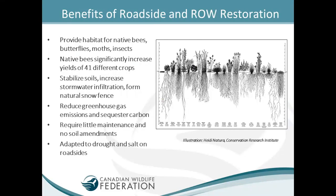Benefits of restoring these rights of way. If you look at this beautiful diagram on the right-hand side, it shows a profile of flowers and native grasses, above the soil line and below the soil line. So you can see all those beautiful roots. They're very deep-rooted, and that's quite powerful because they have a bunch of functions. In fact, they're helpful for mitigating against drought and against flooding. They keep the soil in the ground.